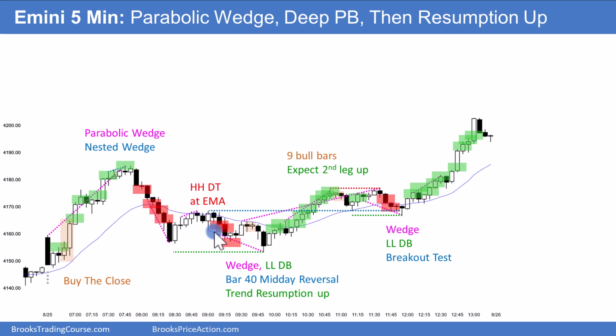Now you have a wedge, 1, 2, 3, and a lower low double bottom with this low, and it's a possible higher low major trend reversal, bear trend, trend line break, higher low. And the other 2 points that Al marked up down here are important. It's bar 40. I don't know if this is exactly bar 40, but it's really close. And we may get a possible trend resumption up. We had a trend from the open and then a trading range, which is expected 60% of the time. And the market will usually decide if there's going to be a trend reversal or a trend resumption.